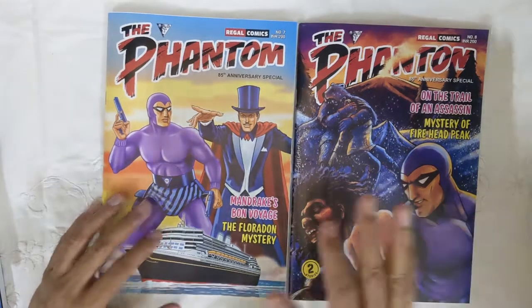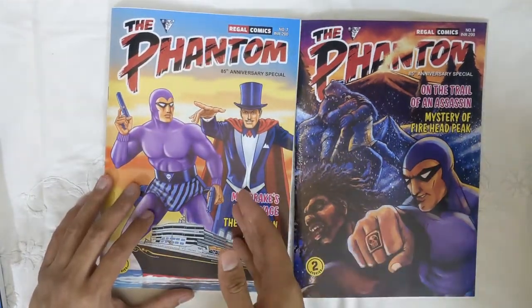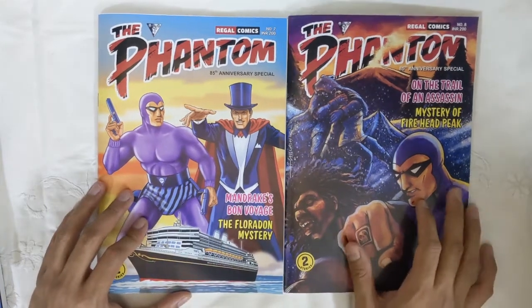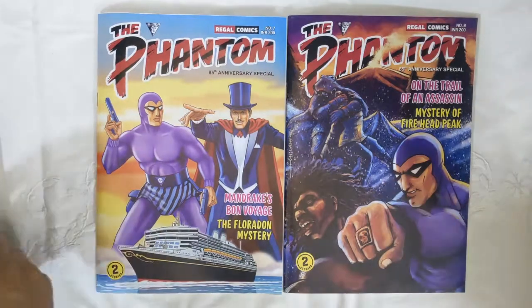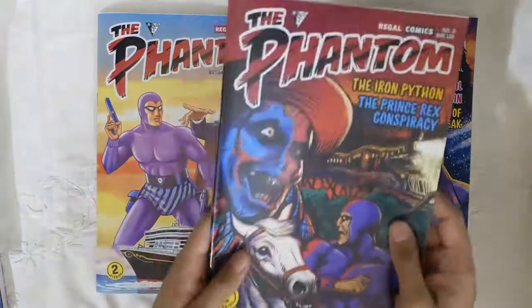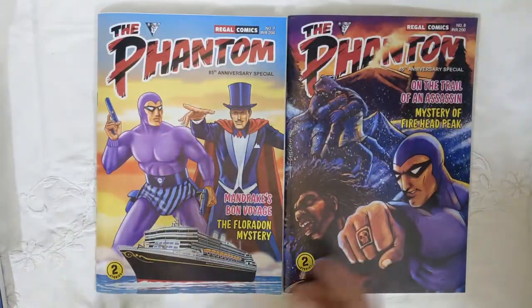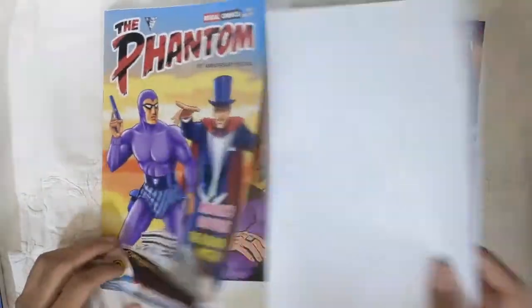Now, the covers have been done by Mr. Vincent Moses Raja, who's done a lot of covers for Regal, and Mr. Abhilash Chako. And if I'm not mistaken, Mr. Abhilash Chako's cover was featured also in issue number 3. Yeah.